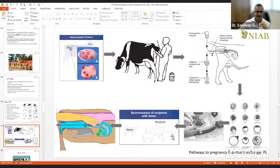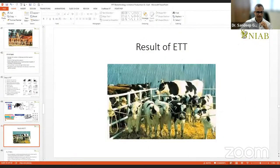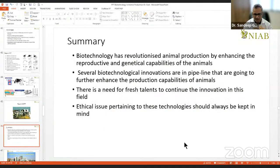Recipient females are synchronized with the donor to have the same uterine environment as the donor, and then you do the embryo transfer through the transvaginal route, similar to artificial insemination, except that you transfer the embryo deeper into the uterus. And this is the result of an embryo transfer. You can see here a donor cow who has produced so many live offspring from one shot of superovulation. Okay, so to summarize my talk, I will end here.